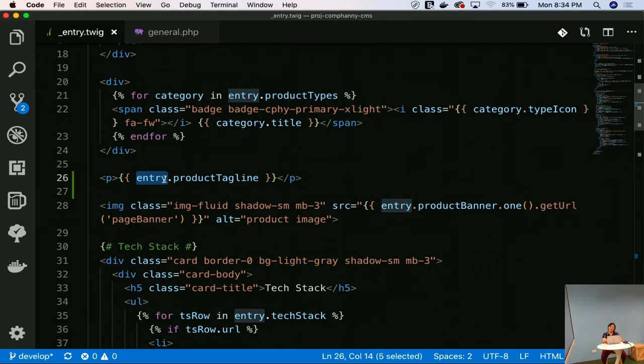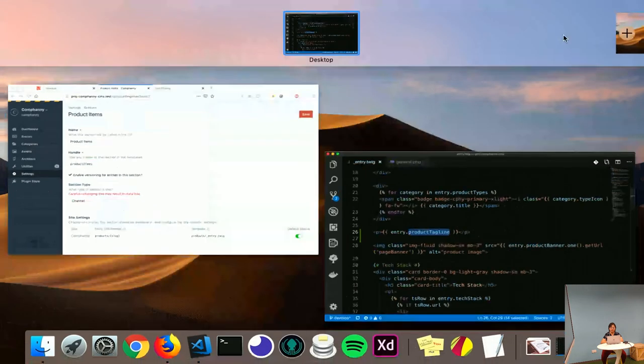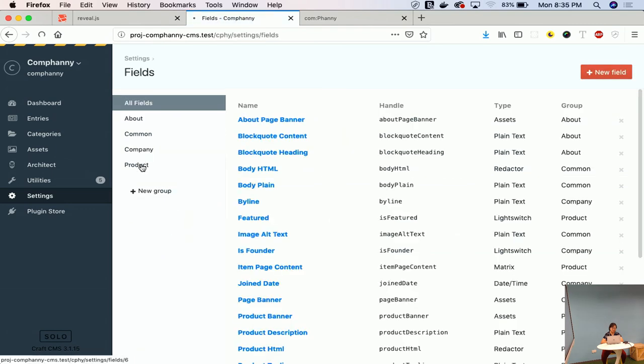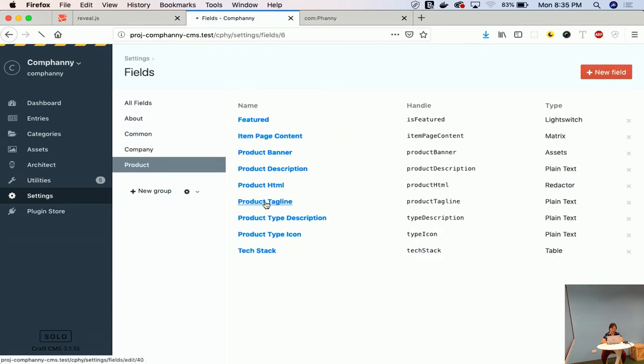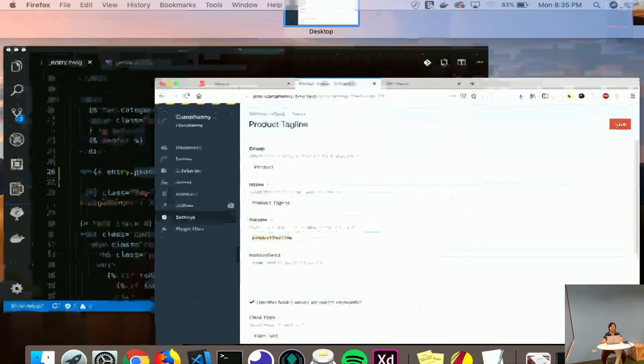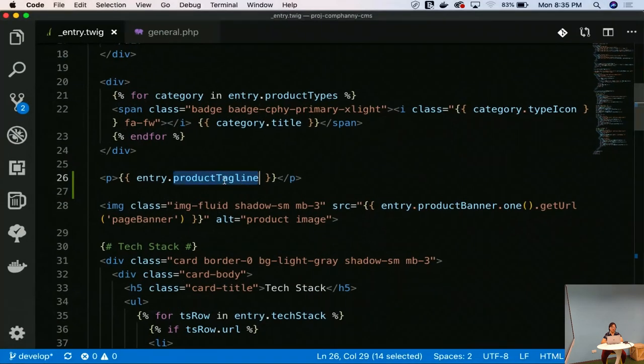value to call. Then for things like, let's say, product tagline or product types, how does Craft CMS know what these are? It's basically when I go back to my settings and back to my fields, there is the handle. So it is through the handle that Craft CMS is able to pull out the content of that entry or the field.